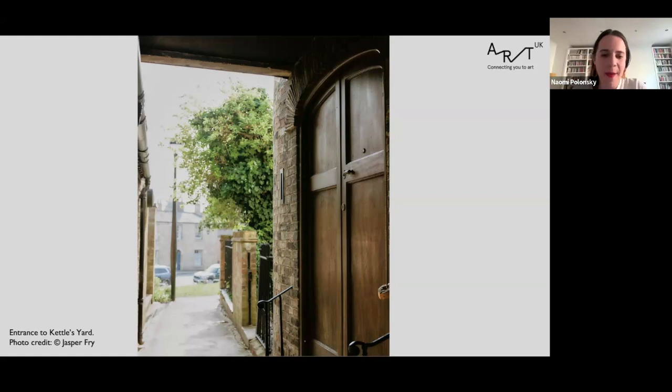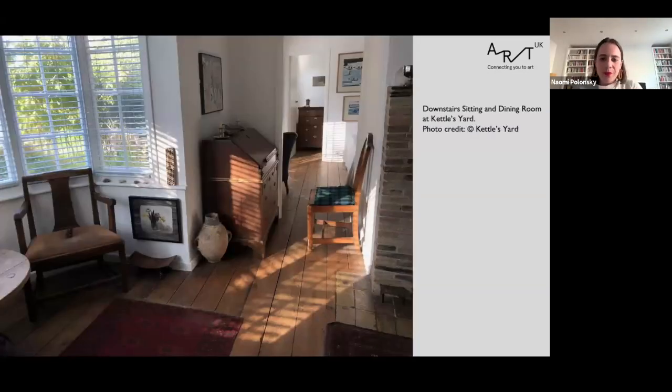You can just about see it in the corner of this photo. And a visitor assistant opens the door and leads you into the first room, where they give you a short introduction to Kettle's Yard. So here is the first room that you enter, which was a joint sitting room, dining room, and study.